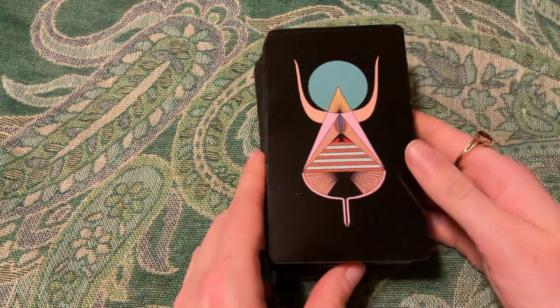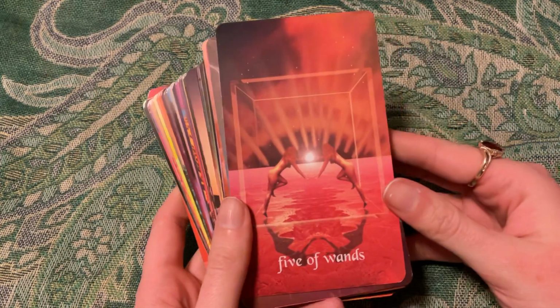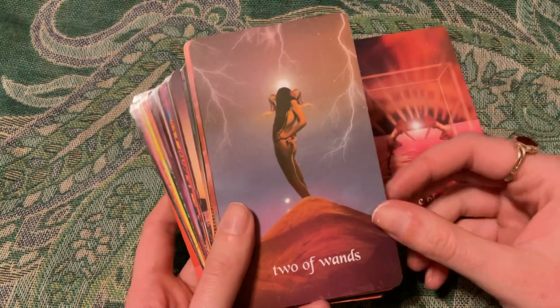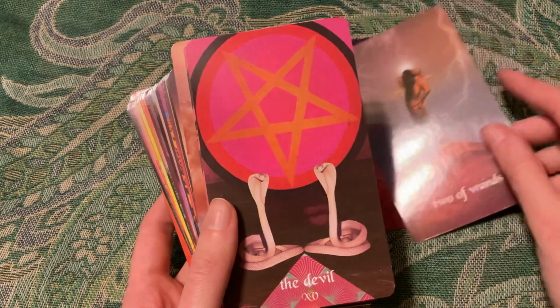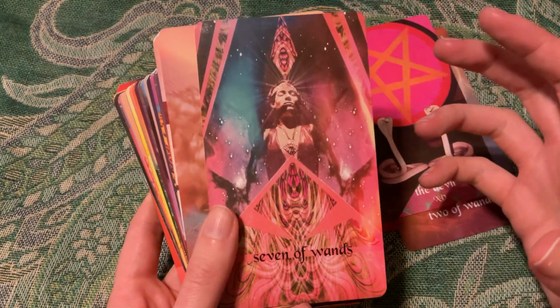So this is the back of the 7th edition. I love this so much. This just speaks to me on such a soul level.